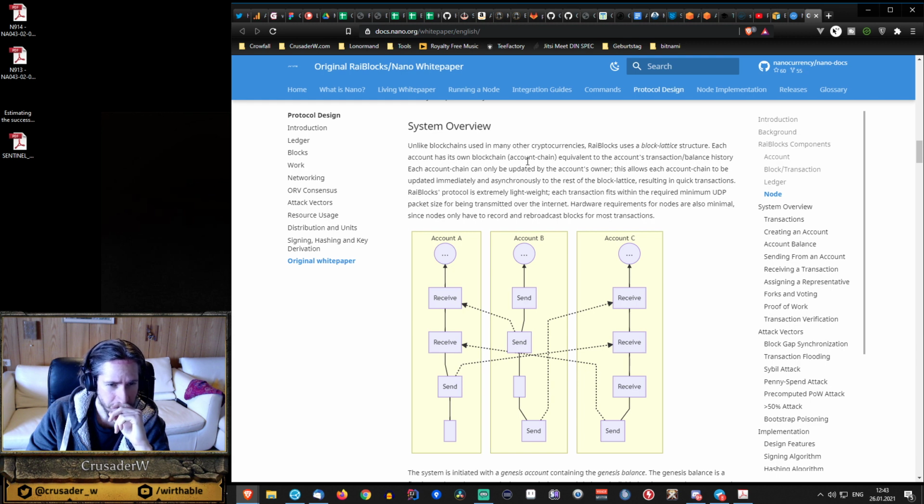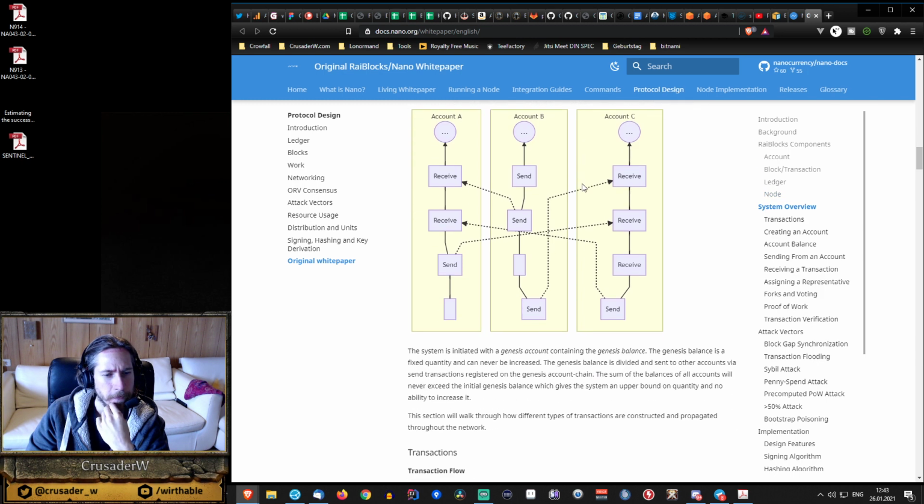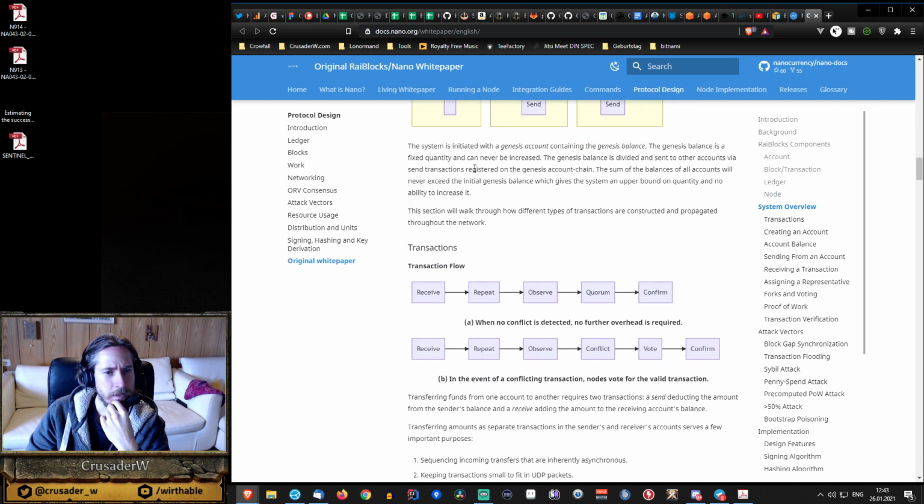This is basically a multi-chain. Okay, so basically every account gets its own blockchain, which is nice. I like that idea.